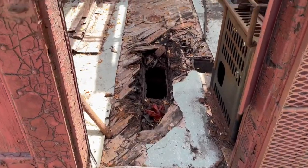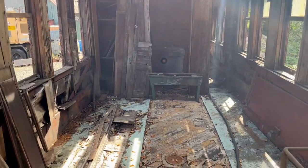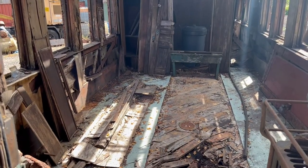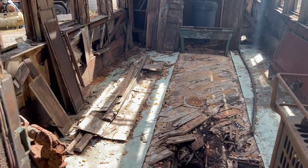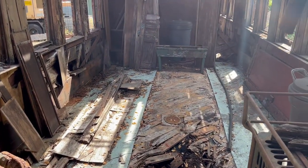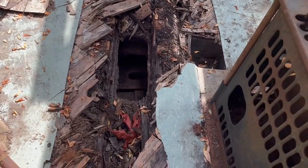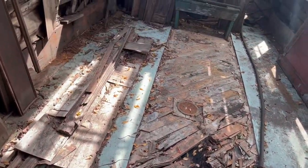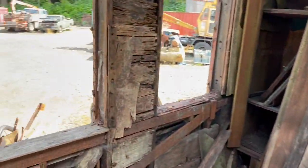All right, now for a quick update of the interior. So for anybody seeing this for the first time, this is an ex Northern Pacific business car number 11, originally built 1886. Back here is the observation area. As we can see, there's quite a lot of damage to the overall wood structure, but we'll go through here.